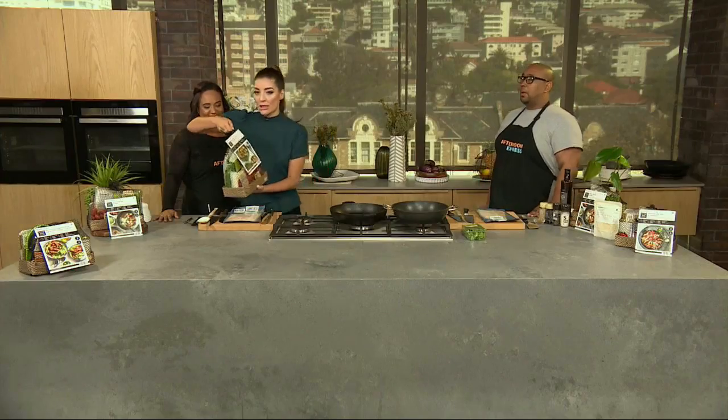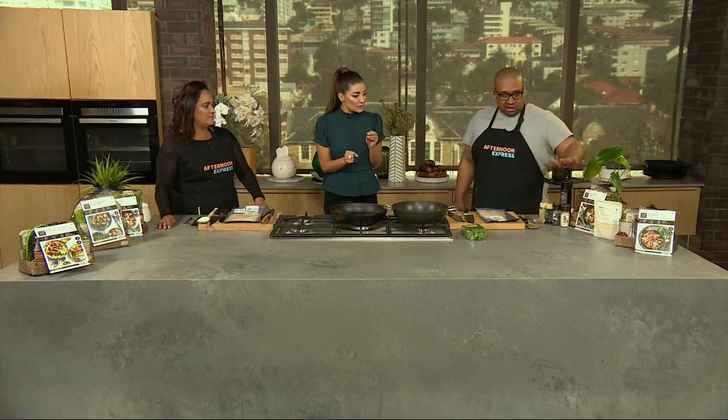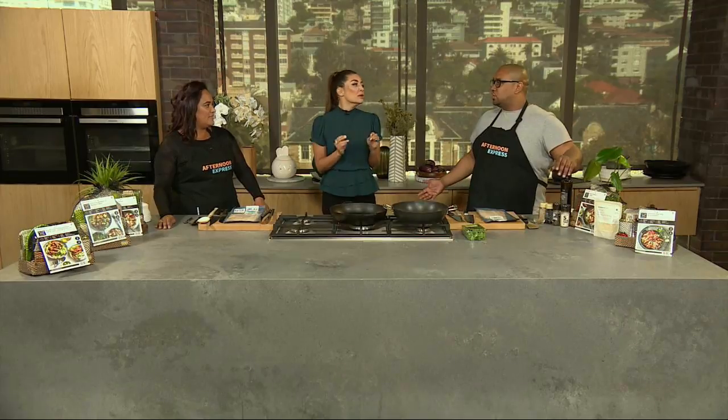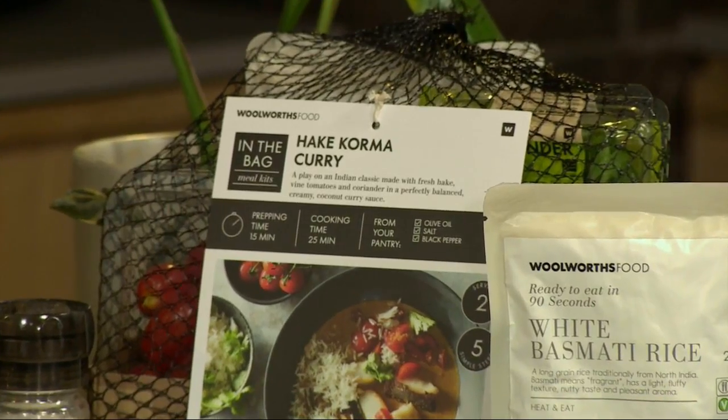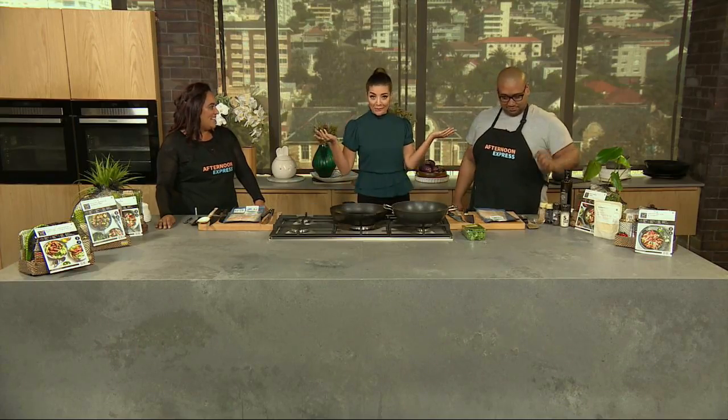The paneer curry. That's what Jeannie's having for dinner tonight. But today we'll be making the Hake Korma Curry, which is delicious, nice and light and fresh. And also it takes 25 minutes to make. Everything you will need is put in this little bag. Well, they leave out the olive oil and salt and pepper. But essentially you've got that in your cupboard already. Exactly. So that's fine. Everything else is in the bag.